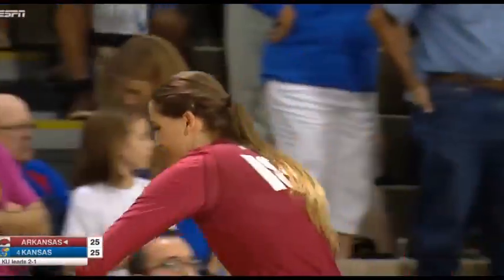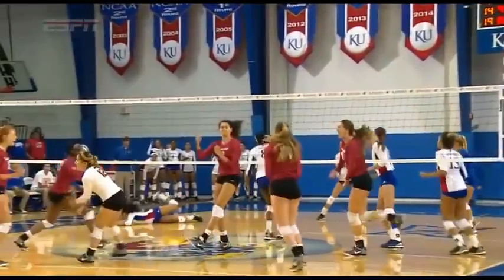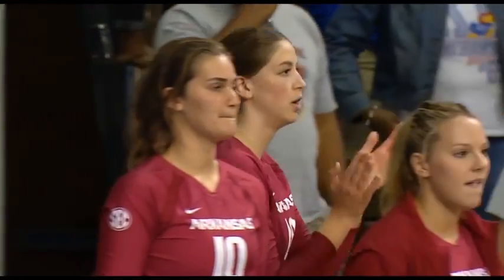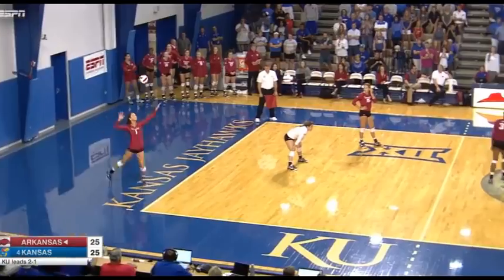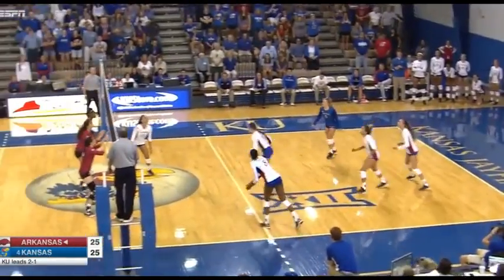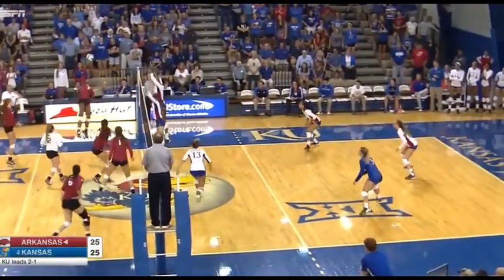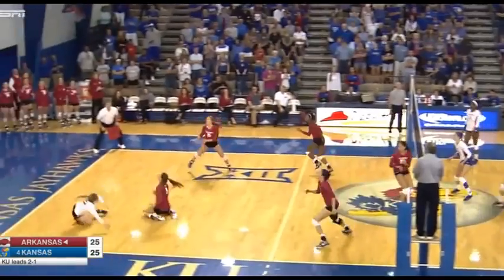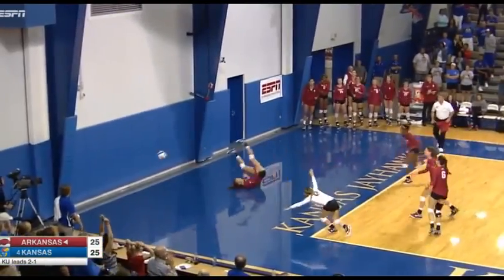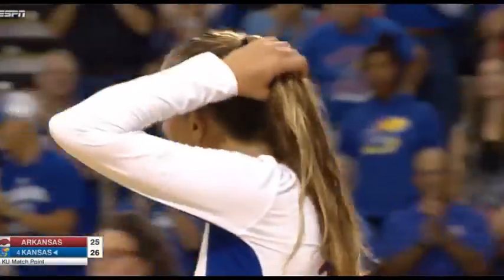That's veteran play from Barbara Jopic. And fired up, not going to go away. The block unable to stop the senior. Rippey serves it. Avili sets it for Susie. Montero there to cover. Rigdon from the back row. Off the ceiling, still in play. Arkansas can't save it. Match point number two for Kansas.